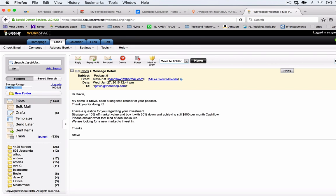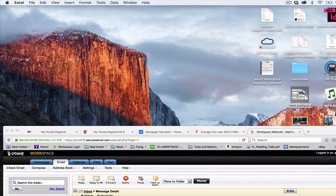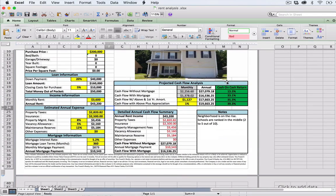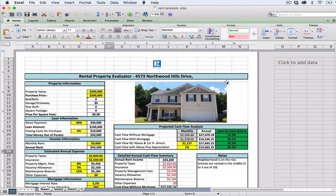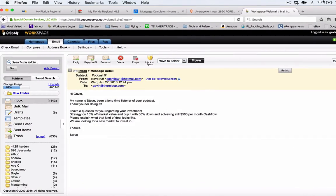This is my computer desktop. As you can see here, I'm using a program called ScreenFlow. I use this Excel a lot, which if you'd like a copy of it, just let me know. I stole it, or it was sent to me from another investor and company. But let me show you what I'm looking at here.